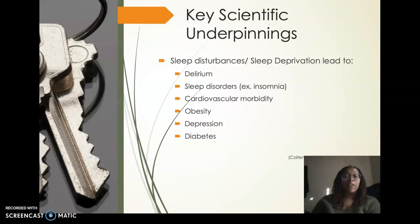So key scientific underpinnings. In the hospital setting, sleep disturbances can lead to sleep deprivation, delirium, ICU patient, and sleep disorders such as insomnia. The effects of chronic sleep disturbances are associated with serious potential problems such as cardiovascular morbidity, obesity, impairment of immunity, depression, and diabetes. These scientific underpinnings are all important as they negatively impact patient health outcomes. Each underpinning could potentially cause prolonged or frequent hospital stays, increase health care and hospital costs, and impact the patient's lifespan.